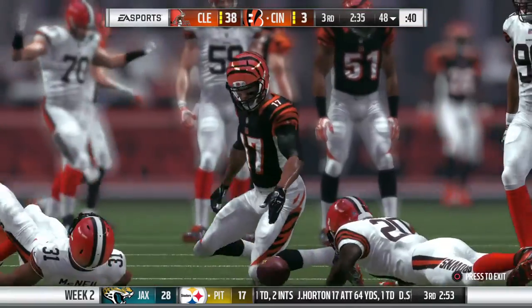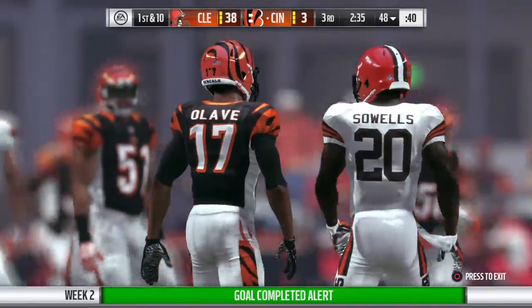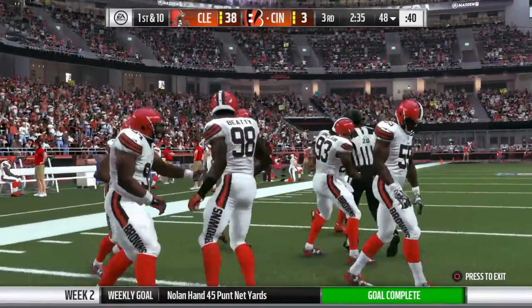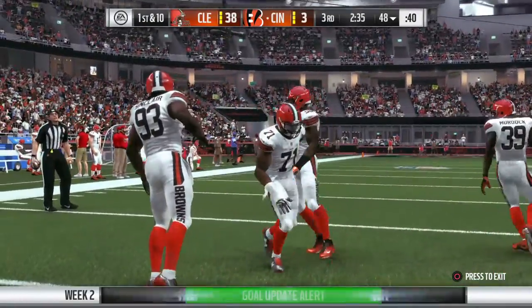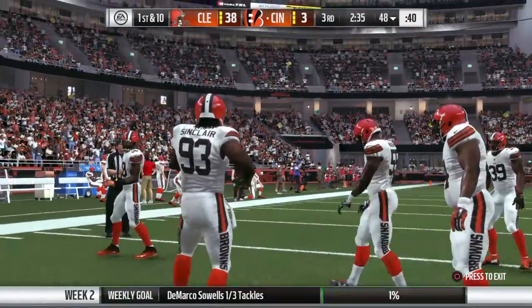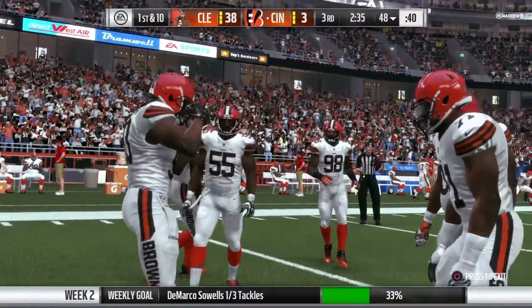Good coverage there holds him to just a 2-yard return following a punt of 44. And possession will switch hands, 1st and 10. And now the Browns get ready as they head back out there. Last time they were pushed back down near the goal line, but they didn't break. They held them out. And they showed their toughness because of what you talked about.